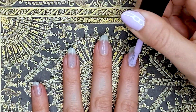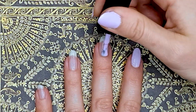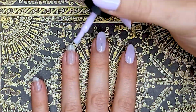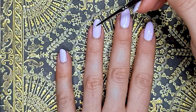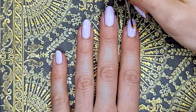I started with 2 coats of First Base. Always leave a couple of millimeters above your cuticle so you don't get bleeding. I'm not great at this, but I'm getting better with each coat that I do, as you can see on my ring finger. For the center of the flowers, I went and put little dollops of Cupid. Then for the petals, I went in with Single and Fabulous and Fries Before Guys.